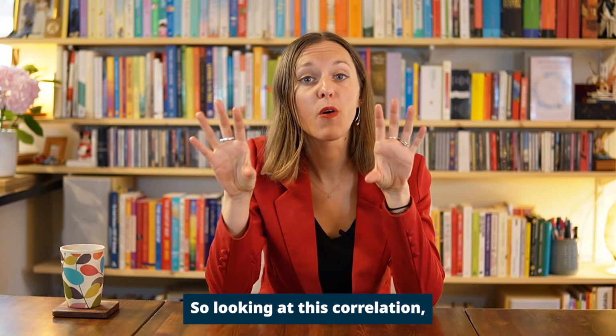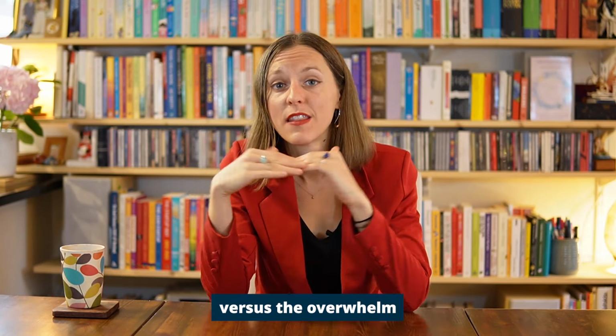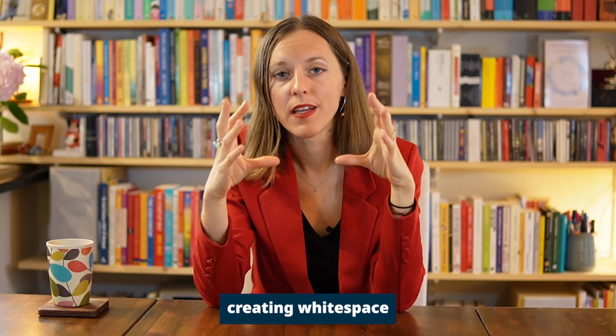So looking at this correlation, how much focus during the day versus the overwhelm, and seeing that when you're more focused throughout the day, this also means you're more present a lot of the time, and then the overwhelm decreases. Wonderful feeling to be focused and not stressed and overwhelmed. Linked to this concept of focus, creating white space in our calendar.